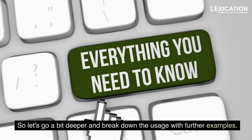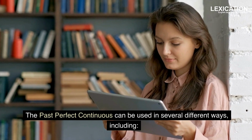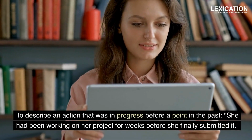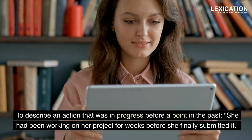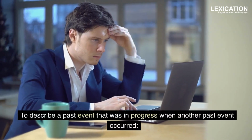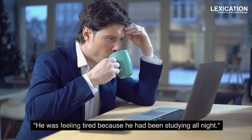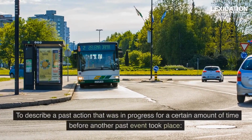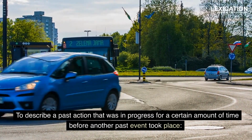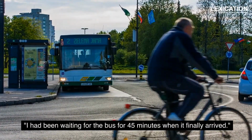So let's go a bit deeper and break down the usage with further examples. The past perfect continuous can be used in several different ways, including to describe an action that was in progress before a point in the past. She had been working on her project for weeks before she finally submitted it. To describe a past event that was in progress when another past event occurred. He was feeling tired because he had been studying all night. To describe a past action that was in progress for a certain amount of time before another past event took place. I had been waiting for the bus for 45 minutes when it finally arrived.